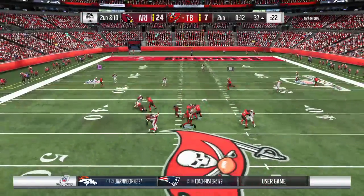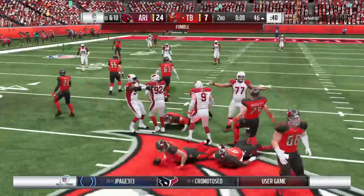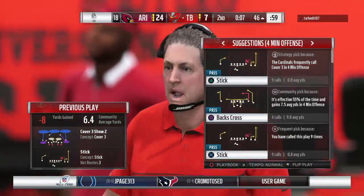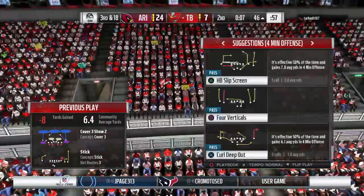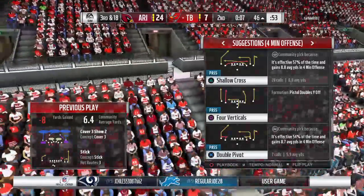And 2nd and 10, he'll look to throw again. Nowhere to go here. He lost the football. Now a timeout taken. Perhaps a chance for one more quick play and then another timeout if they hurry. We'll see.